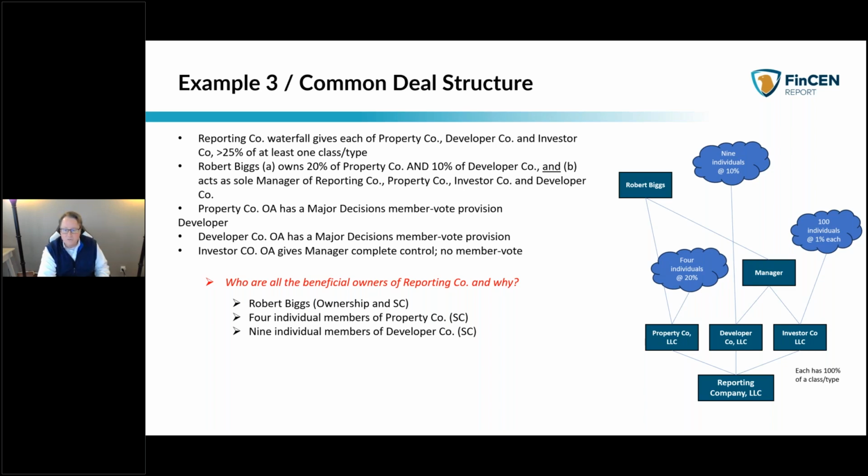And the 9 individuals of Developer Co. could very well also be members who have substantial control, to the extent that Developer Co. is going to get a vote on important decisions at the reporting company level, and they would get to participate in that vote. So as you can see, the reporting company, in order to get the answer right, not only has to have its own operating agreement in front of it, it's going to have to inquire of Investor Co., Developer Co., and Property Co., and sometimes even farther up the chain than that, to see who is in control of each of those entities in order to apply the substantial control test correctly.